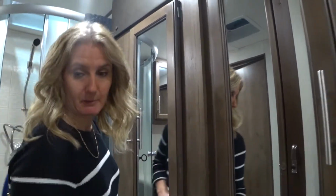Extra storage all the way along, and this is actually in a slide, so that's quite nice. I love this extra storage. So worth it to put that slide in. It's just for filming purposes, you need to know that this slide is not all the way out. So when it's all the way out, it'll be closer to the wall and there'll be more walking space.